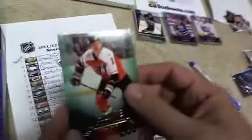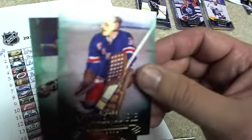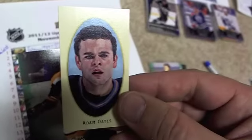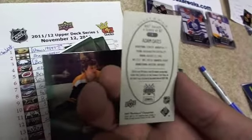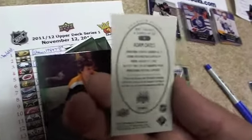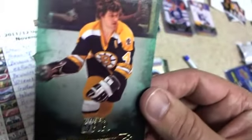And they were actually very nice cards. Mark Howe for the Flyers. Gilles Villemure for the Rangers. Oh, we got a little card. Adam Oates card. So there's Adam Oates, and Washington Capitals. I don't know if he played for Washington his whole career. It seems like he did. And we have a nice Bobby Orr card.